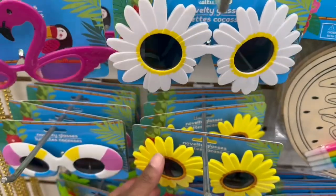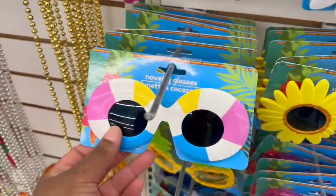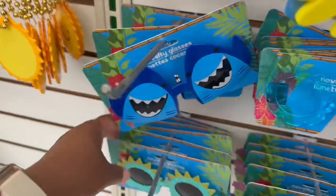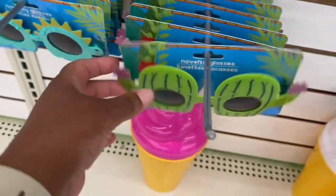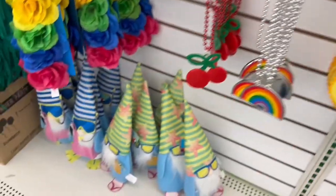Sunflowers. Oh, my mama loves some sunflowers. These are, I guess, daisies. Sunflowers. Stripes. I'm gonna buy this. Oh, they even got the little sharks. Oh, these are cute. Dinosaur. Cactus. A coconut.